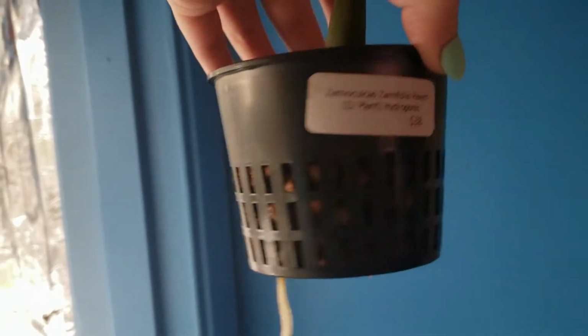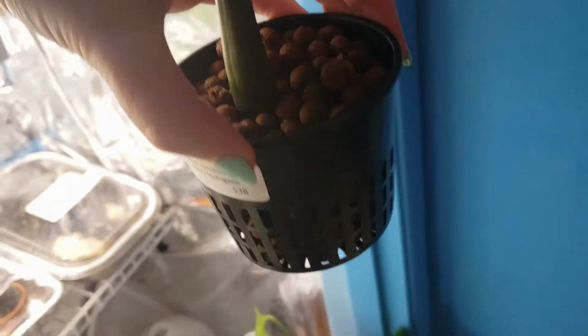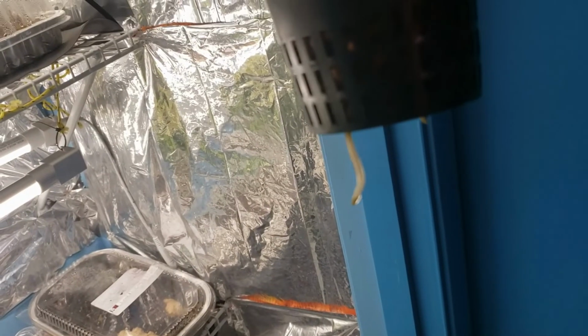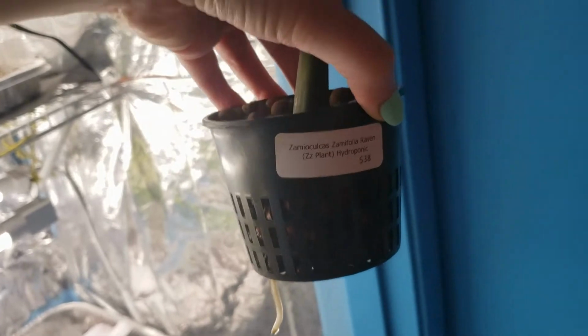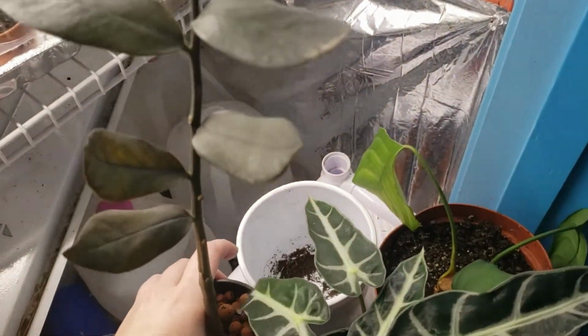I haven't pulled this baby out. I'm just gonna leave it alone for the most part and let it grow a really good root system before potting it up. But this is one chunk of my Raven ZZ. Back in your pot, little friend.